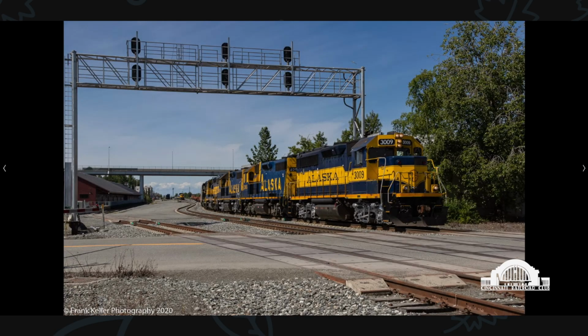One of two signal bridges on the railroad. This is by the old freight shed, which has been converted into business use. It's just a work train rolling through town, and then in the background you can see a passenger train at the depot.